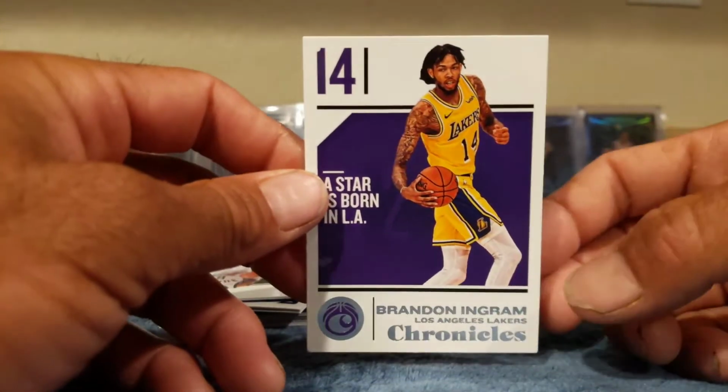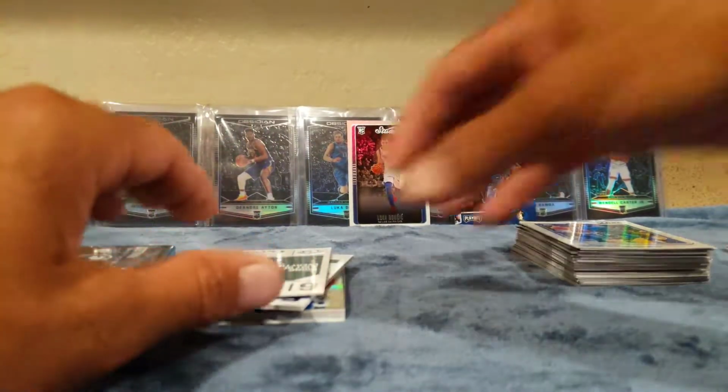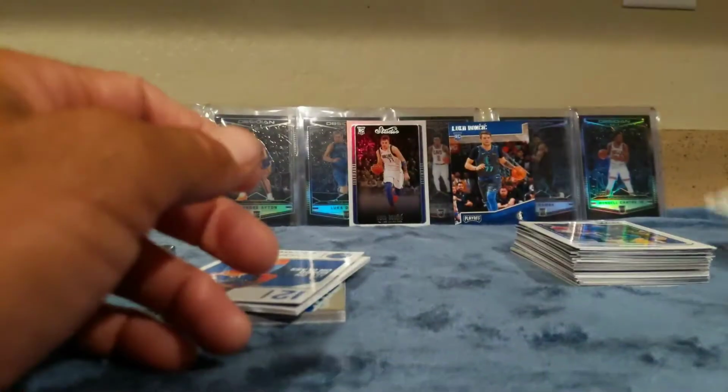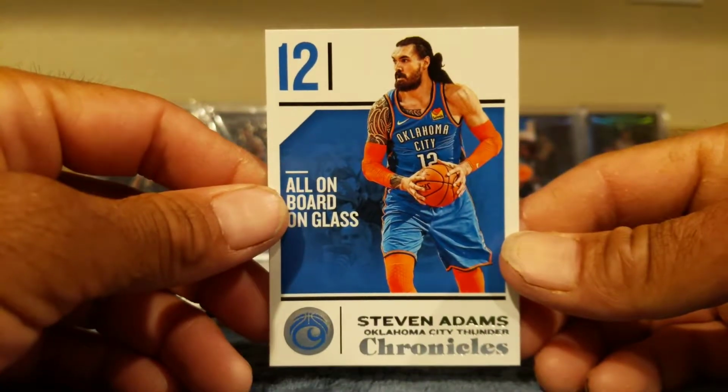So Brandon Ingram. And the first off the line does have Optics Baseball. I'm still debating on trying to get some of those or not. Eric Bledsoe. I was going to get at least one, maybe two. I'm not sure if I still want to do it, but that ought to be fun.